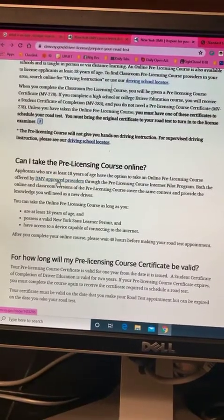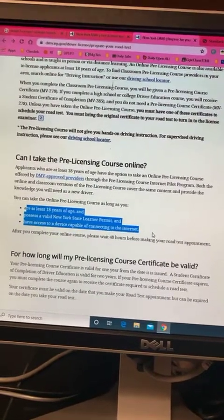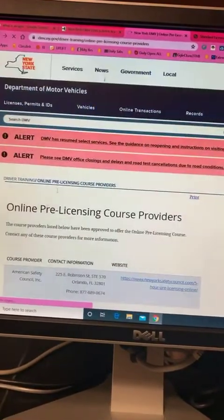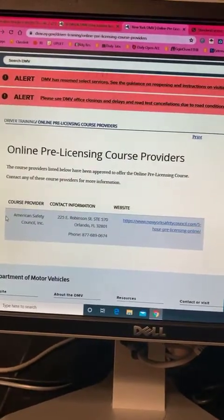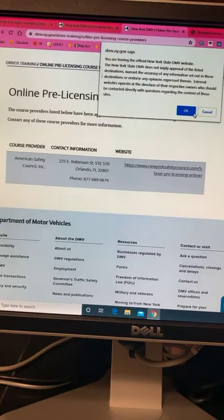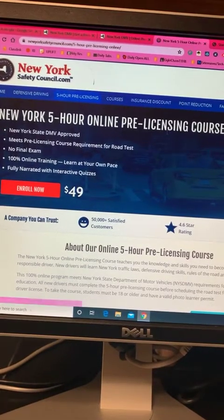So if you click right here, you can take it online as long as you're 18 and have a permit and have access to the internet. After you complete your online course, wait 48 hours before making your road test. So you could click right here. Online pre-licensing course providers. This is the route that most of you are going to take. So it looks like there's literally only one. Click that link. It's going to say you're leaving the website. That's okay. And it's going to open up a new website for the New York 5-hour online pre-licensing course.